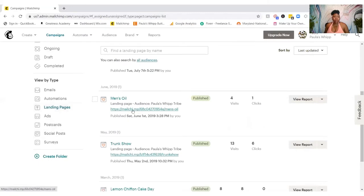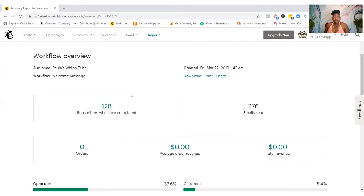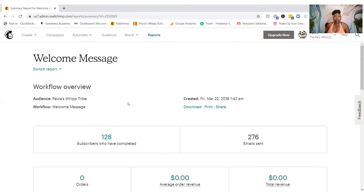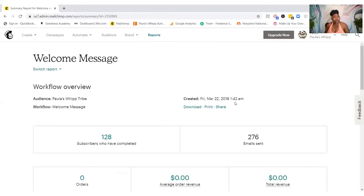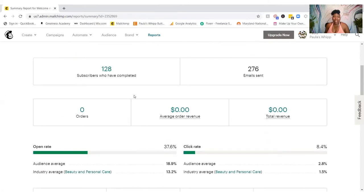So actually, let me go back to automation. And I'm just going to open this email. Let me see. I always get confused on which way to open it, because you can view the report. Oh, well, let's look into it. So this is my welcome email that everyone gets. And I started it about a year and a half ago at 1:42 a.m. because there's no sleep for us entrepreneurs.